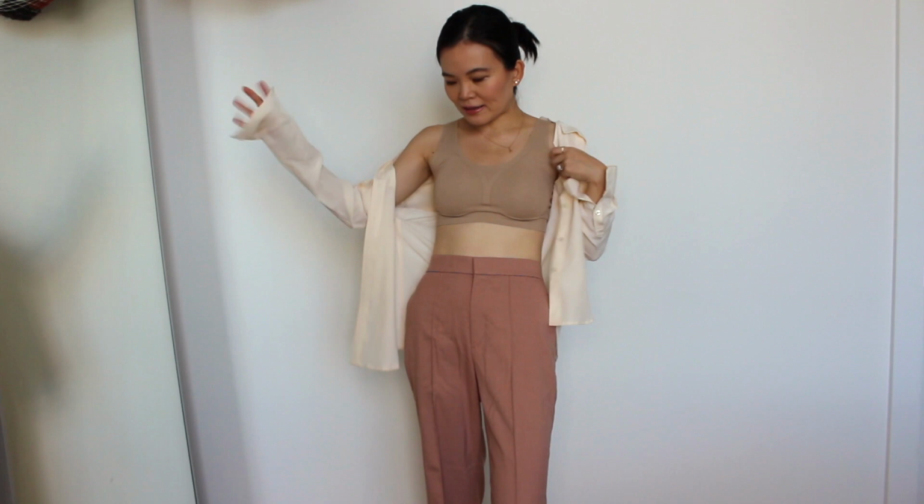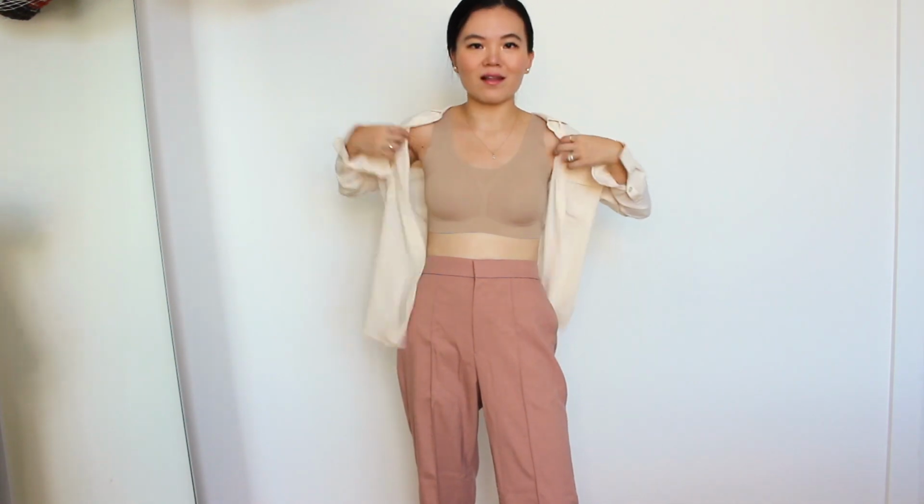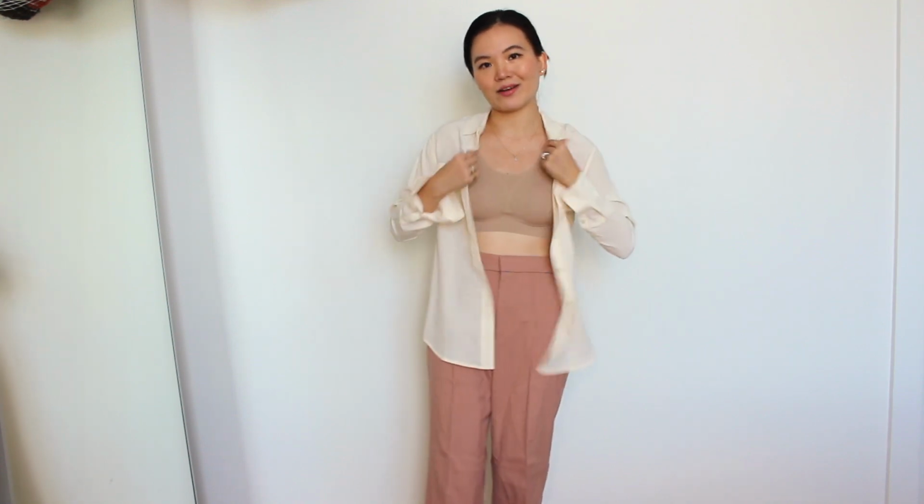Before I put on the next silk shirt, I just want to show you that I'm actually wearing silk underwear. I just really love how when I'm wearing silk, I'm wearing silk inside and out. And the silk underwear is so comfortable, it is seamless, one size fits most. I can't rave about it enough.